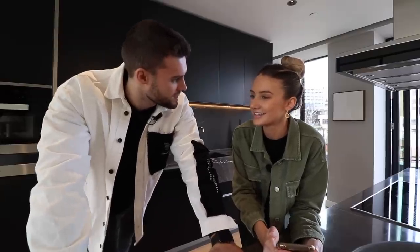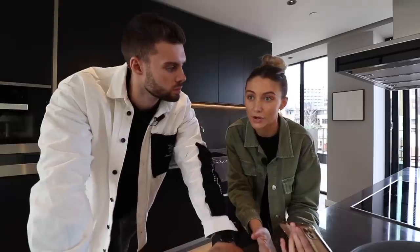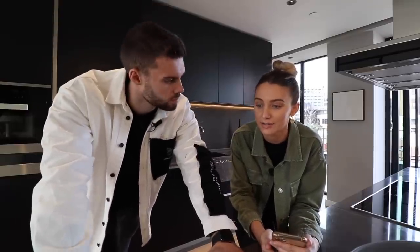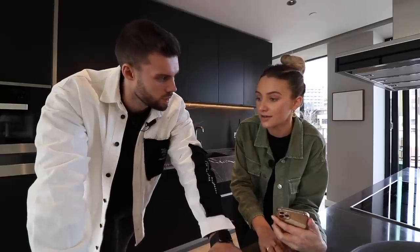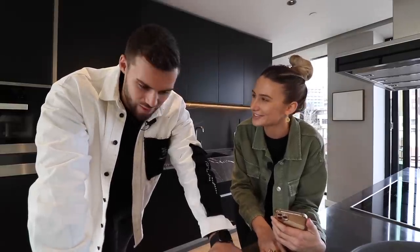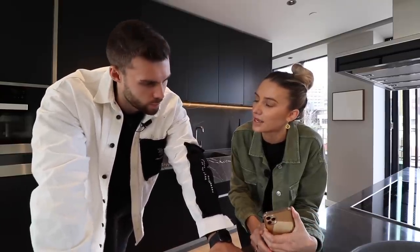Overall thoughts on this apartment then, Summer? Yeah, I love it. Obviously it's very expensive, but you're paying for the location. Great location. I love the kitchen. That's my favourite part of the apartment, I mean. What's your favourite part? I think that it's very nice that it's a character building, but fully modern inside.